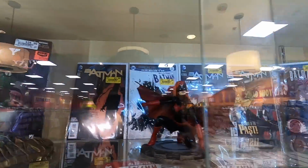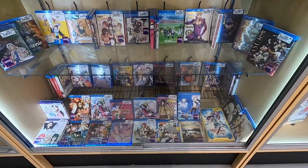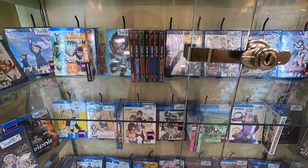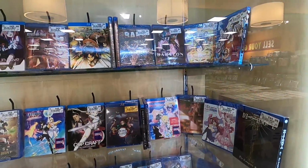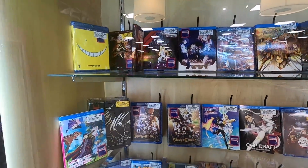Looks like definitely a few somewhat higher end comics, just in the sense that they're above 25 cents or so, and some nice figures as well. Dang, and a whole cabinet of high-end anime Blu-ray for some reason. Looks like almost all of these are $50+. That's really surprising. Oh, there's one for $38. That's a bargain, I guess, but wow, these are so expensive.